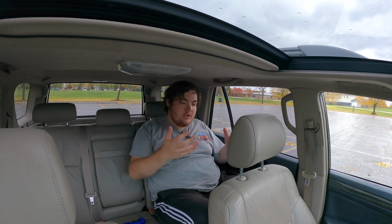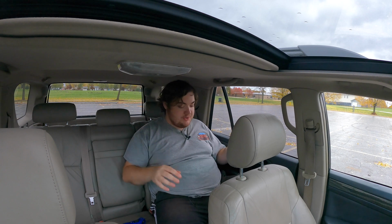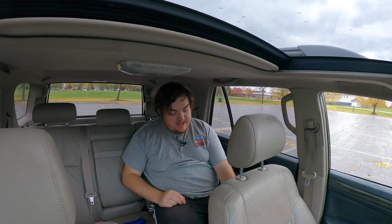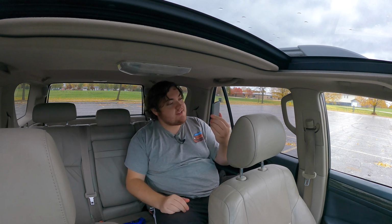My knees aren't really hitting the seat in front of me, but it's a little closer than I'd like, but beggars can't be choosers. Something interesting is that hanging on this little hook here, I have a remote, and the remote says disc change, tune track, off, and source.